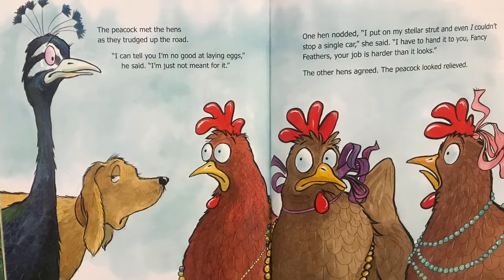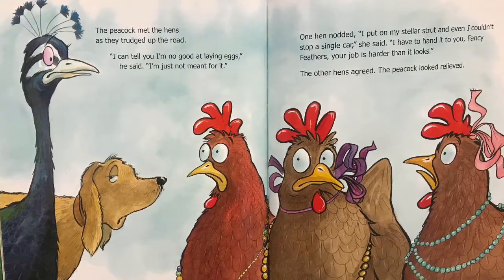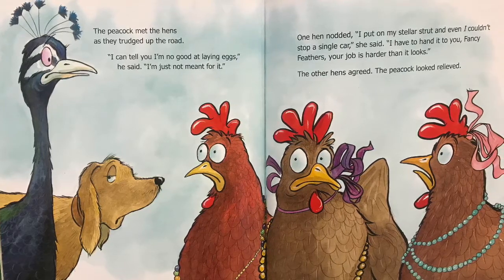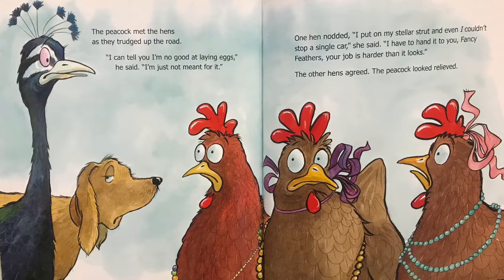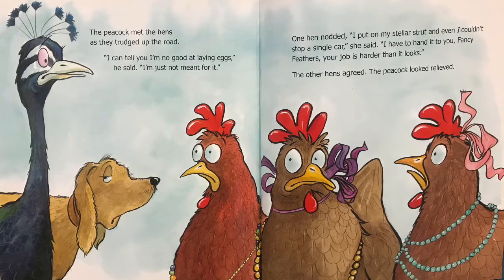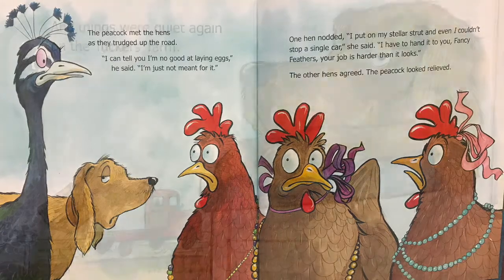The peacock met the hens as they trudged up the road. "I can tell you I'm no good at laying eggs," he said. "I'm just not meant for it." One hen nodded. "I put on my stellar strut and I even couldn't stop a single car," she said. "I have to hand it to you, fancy feathers. Your job is harder than it looks." The other hens agreed and the peacock looked relieved.